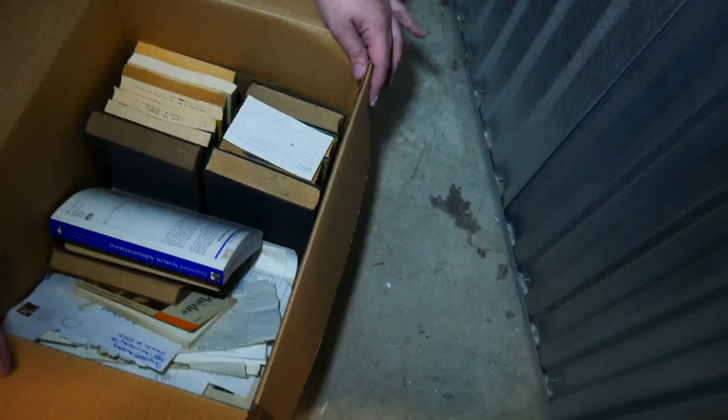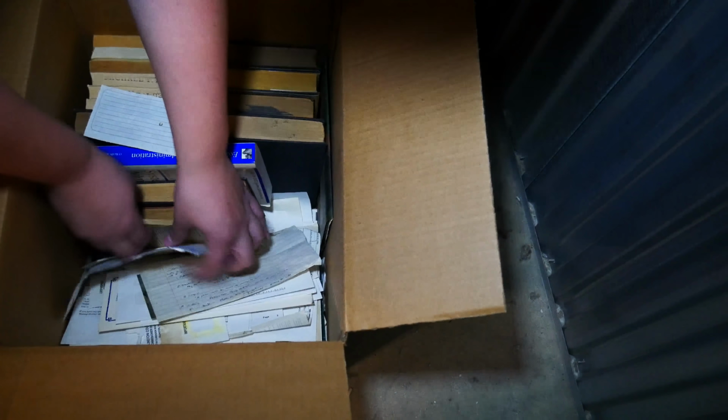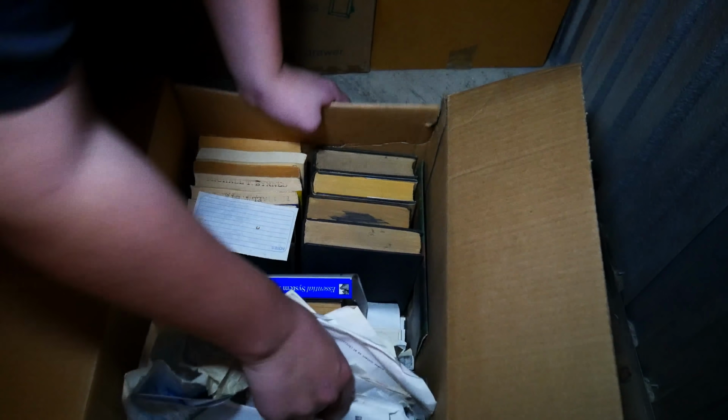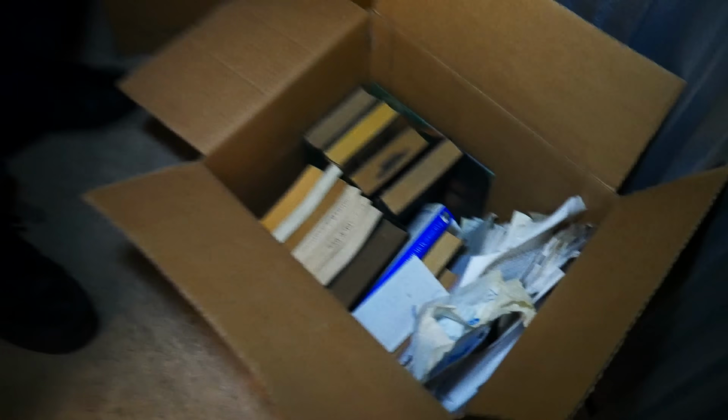What's in this one? Not more books. No more books. But a lot of other random things. I see envelopes, notes, things of that nature. We have found hidden money in that in the past, like, a lot. So that's going to be a box we're going to have to save for when we get home. Paperwork.